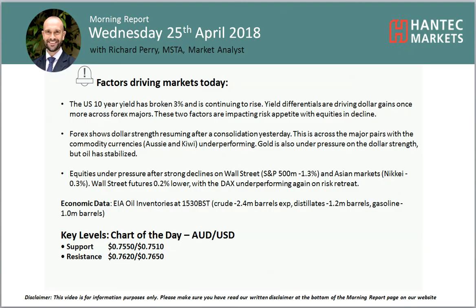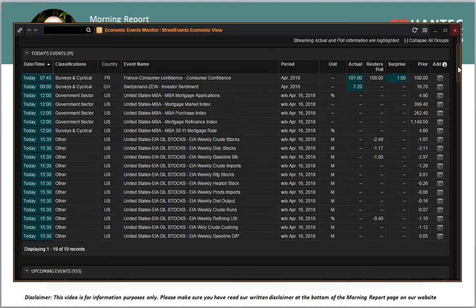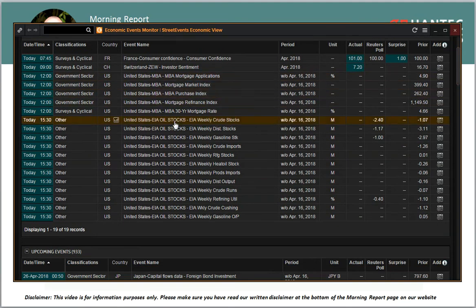Not a lot of data points though. In fact, we're very light on the calendar. Pretty much nothing until you get the weekly crude stocks. Now we had the API inventories yesterday, which showed a surprise inventory build actually, so that could be some upside surprise to that weekly crude. Those weekly crude inventories could add a little bit of pressure back on oil. But that is generally the only real factor today to really consider.